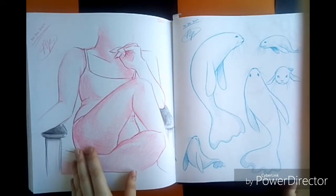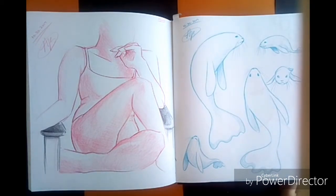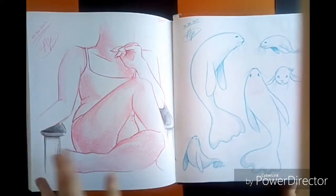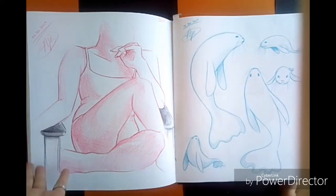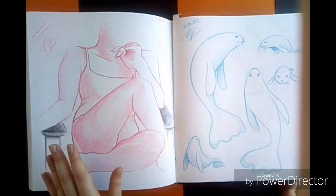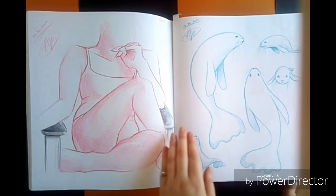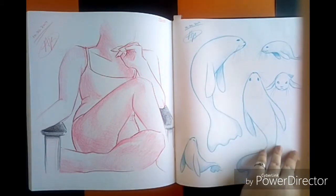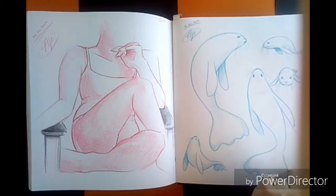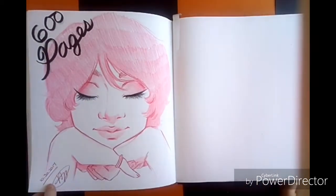Kind of wish they had more male models. I commented that on their video, so hopefully that's something they do, because mostly they have female models. But they do have a very diverse cast of models. It's very fun. I drew a page full of seals, which I feel are so cute, so nice to look at. And that was very fun.